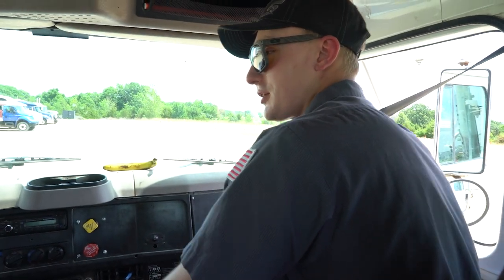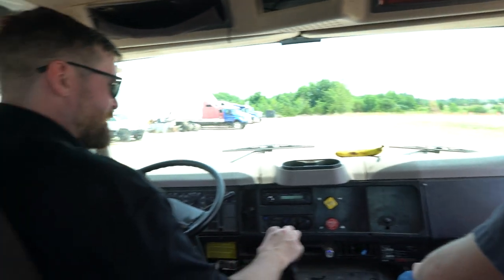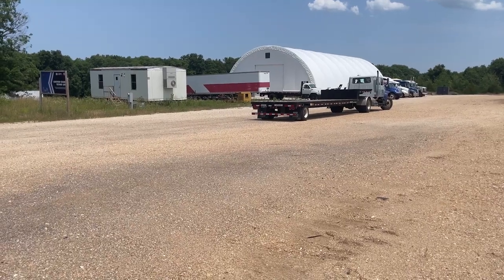This is not a good idea. Now you're basically going to jackknife it and try to get it at a 90 degree angle and get it between our cones back here. I don't like the term jackknife. That sounds very dangerous. All right. There it is.